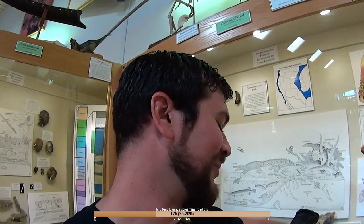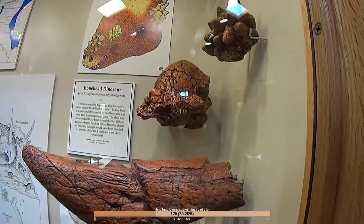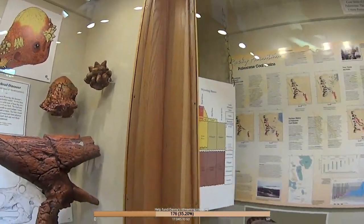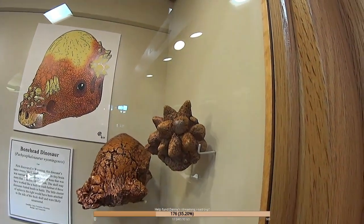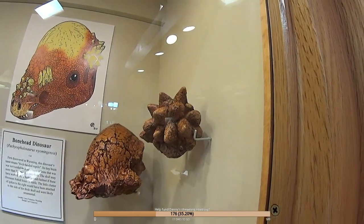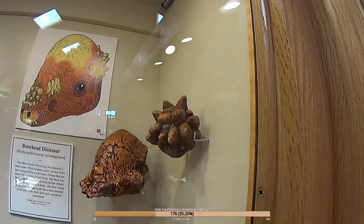And a dome must be an old person. Probably it is, yeah. And there's a cluster of those spikes, from like the back or the side of the skull. So you can see in the reconstruction there's the dome at the top and the spikes on the side.